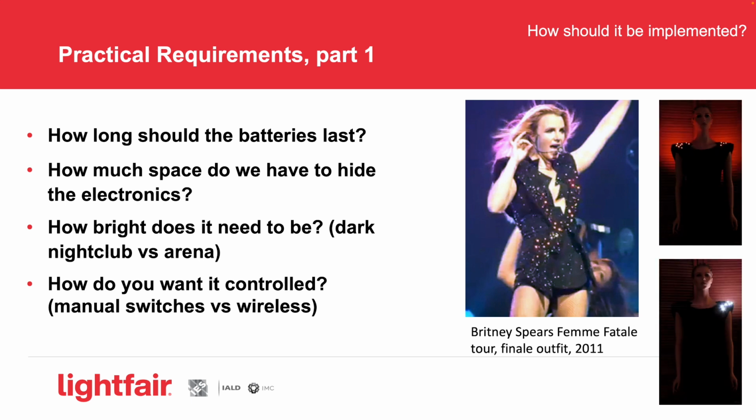So this example is a lighted dress that I made for a Britney Spears tour, and the lights on the front do two different effects. One I would call fireball, and the other one looks a bit more like lightning. And the production team wanted to control this wirelessly so they could trigger them at very specific points in the song. We did not need very long battery life because this was worn just for the last song, but there also wasn't a lot of space. So in this case, we ended up making compartments in the backs of the shoulder pads for those parts.